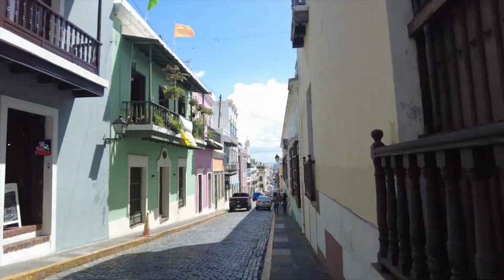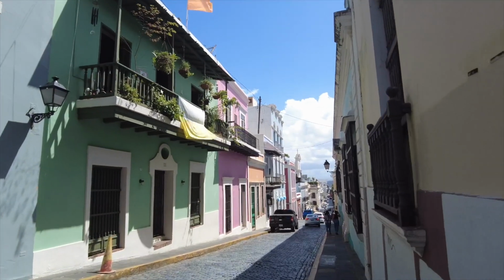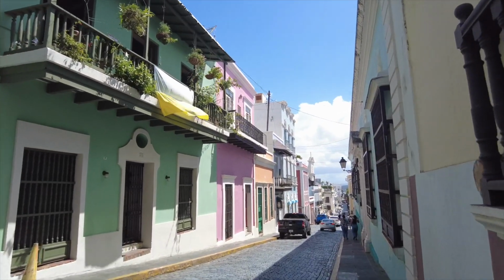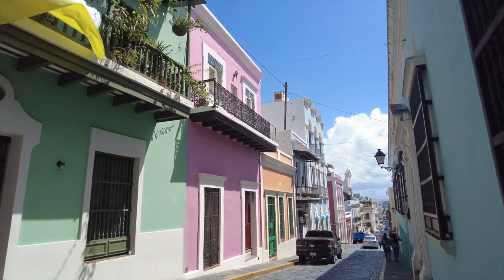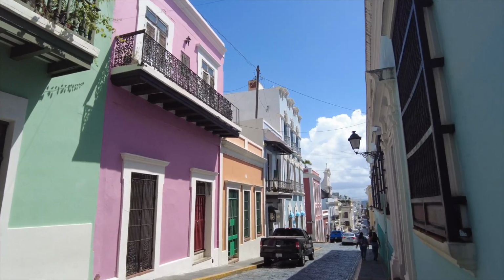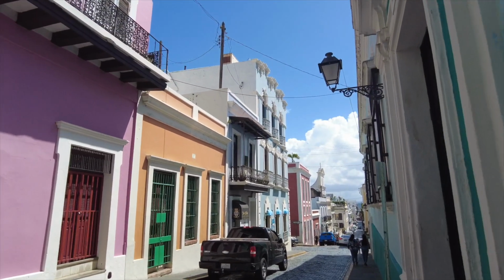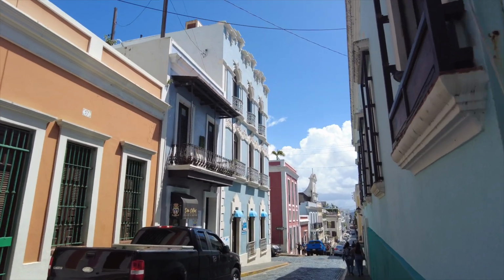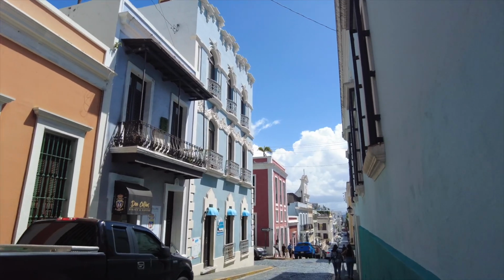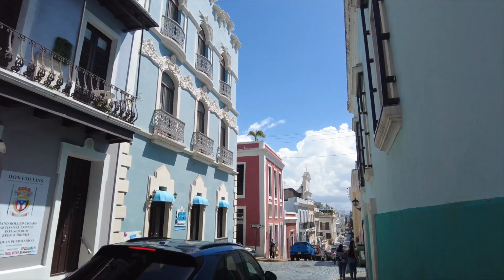Here's some more streets of the inside of Old San Juan. Lovely cobblestone street. I just don't like walking on them though. They're really painful to the bottom of my feet. I guess after years of walking in different countries, especially in Germany, I'm not a big fan of walking on cobblestone streets. Any other surface? Yes, but cobblestones, no.